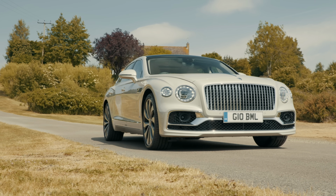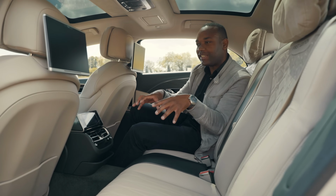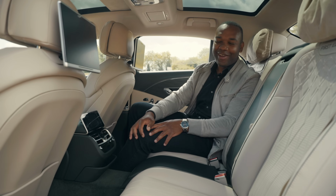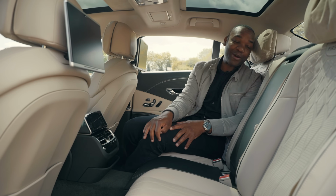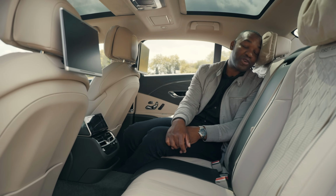Obviously, you're not going to be spending that much time staring at the outside. It's the inside that's really going to dictate how luxurious the Flying Spur is. And it is lovely in here. First of all, these seats are glorious. They recline actually, and they have a pair of built-in pillows that are actually more comfortable than the pillows in my bed. That's truly lovely.